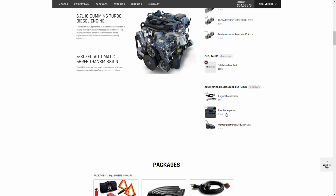You got the engine block heater, rear backup alarm. That's kind of cool, but maybe I need that. Do we need that? Yeah, that's just really loud all the time, isn't it? I wonder if you could disable that sometimes. If you could disable that rear backup alarm, I might be interested in that. Don't need the upfitter electric module.